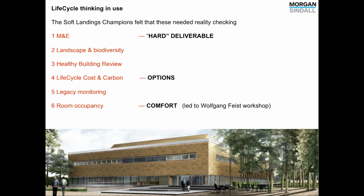And then at the bottom there, we were very fortunate to have Wolfgang Feist, the founder of the Passive House design concept, to join us for a design team meeting where we very much worked on the softer side of things. And Wolfgang's advice to us, which was great, was the big word was comfort. If the building's not comfortable, it doesn't matter what you've done. It just has to be comfortable. And we really like that as an ending point. So you can see where lifeCycle came in. It's really been part of the process all the way through.